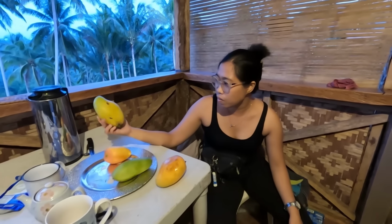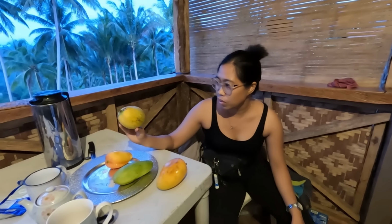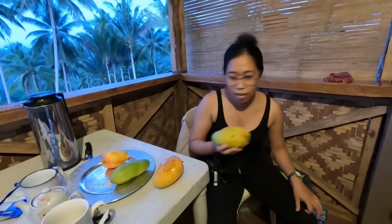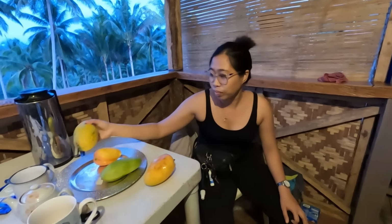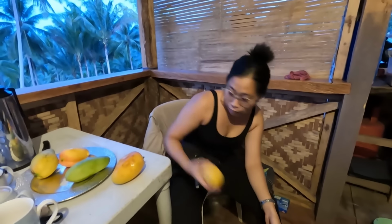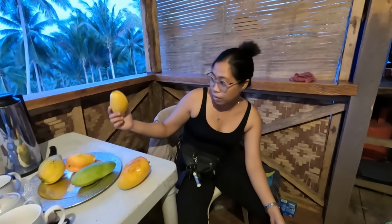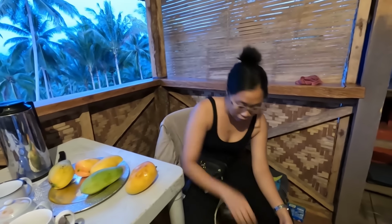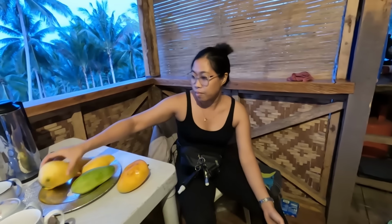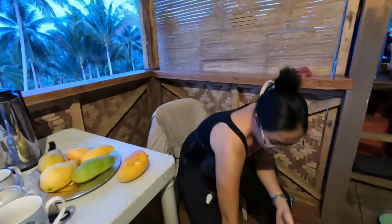And this one is called, I don't know, maybe Carabao? Maybe Carabao. Looks the same, right? Yeah. And there's another kind of mango in our place, but I wasn't able to get it because it's very high. I couldn't get it. And look. Very sweet. The other one is supposed to be very sweet, love. It's like too old mango.